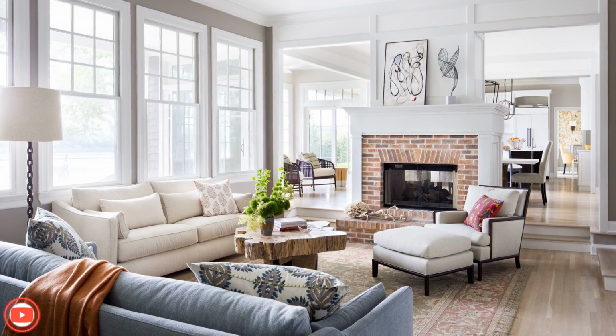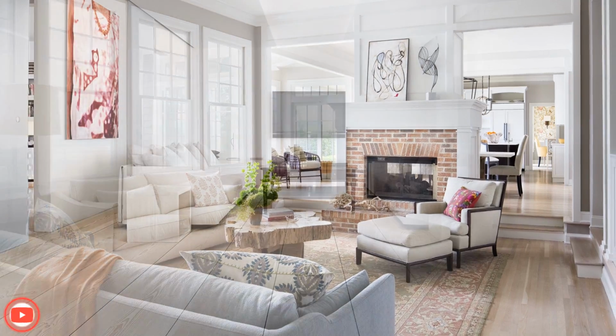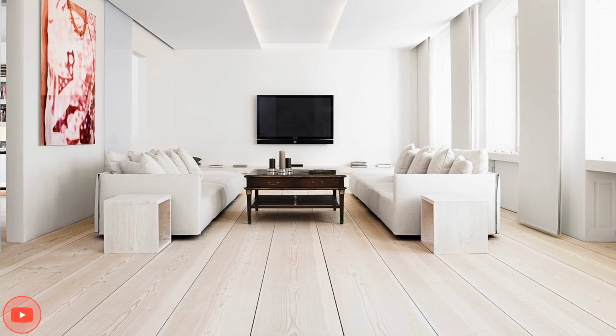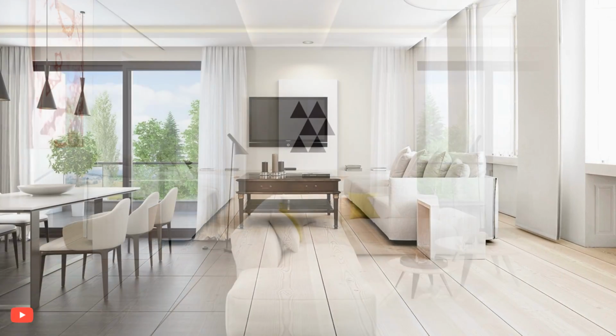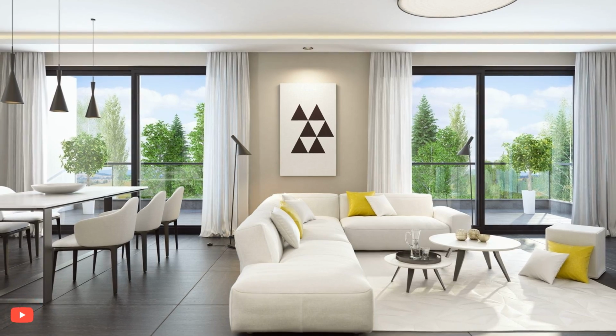To avoid an overly busy appearance, it's advisable to limit the number of bright colors used and create a sense of unity through repetition. For instance, repeating a specific bright color in different areas of the living room can create a cohesive and well-designed look.